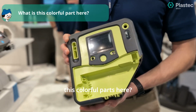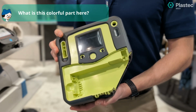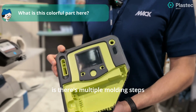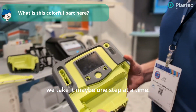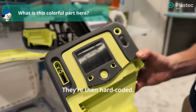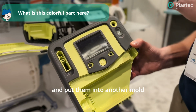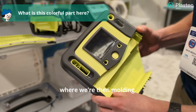Okay, what are these colorful parts here? Yeah, so this is a housing for a defibrillator. What's interesting about this is there are multiple molding steps to produce this part. Let's take it one step at a time. There are three clear windows which are molded. They're then hard coated. We then take these clear windows and put them into another mold, and do an insert molding process.